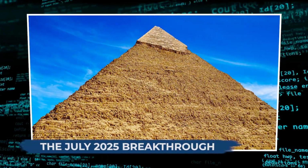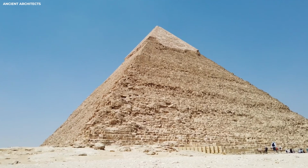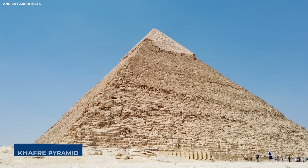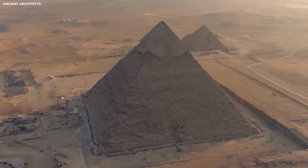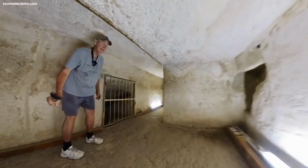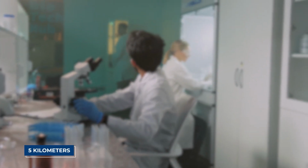The July 2025 breakthrough. In July 2025, researchers made a discovery that surprised the world. Advanced mapping tools revealed more details about the underground city beneath the Khafre Pyramid. At the center of the network, they found a huge space called the hub chamber. This main chamber is very large, like a temple. Four main corridors go out from the hub chamber. So far, scientists have mapped about 5 kilometers of tunnels.